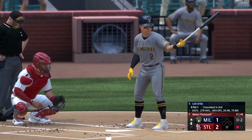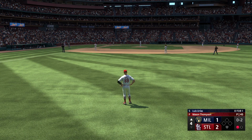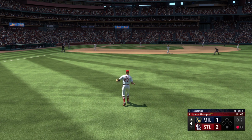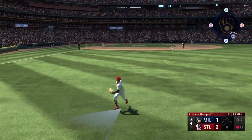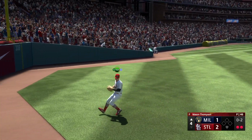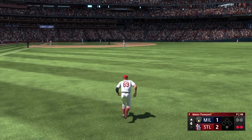Luis Urias at the plate. 0-2 count in this one. There's 1 out, nobody on for him. He's 0 for 1 in the game so far. We're going to see what he sends out to right field this time around. There's the pitch, and he puts one deep to right field. Running her down, but makes the play on the run. How about that? 2 away now in the top of the 4th.